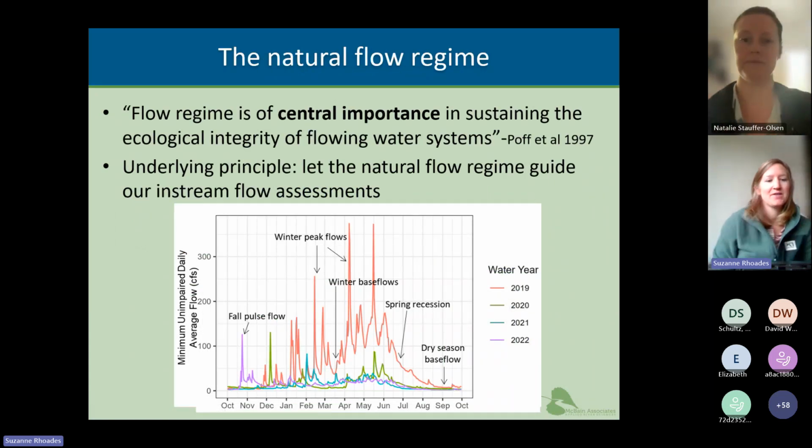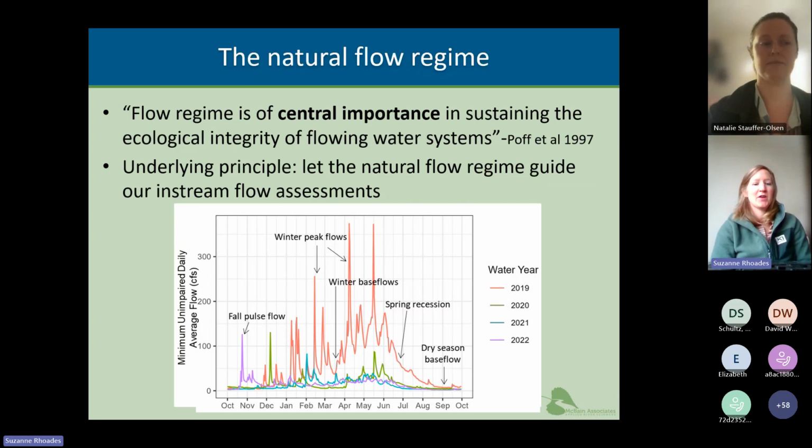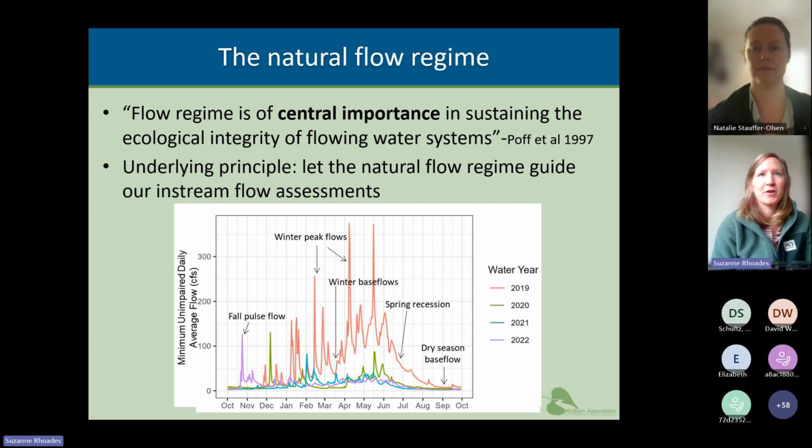So I'm going to dive into the technical details of our most recent work that was published in this paper this fall. We have a link at the end that we can send out, and we're happy to share this paper with folks.